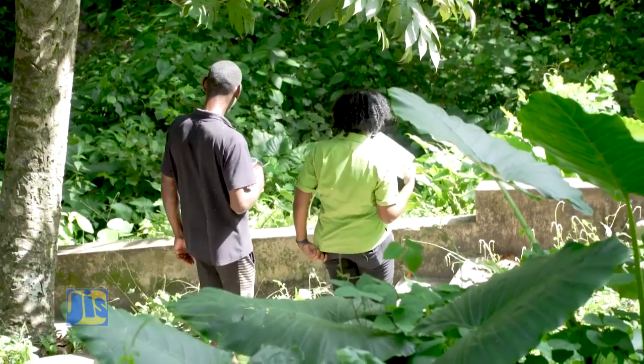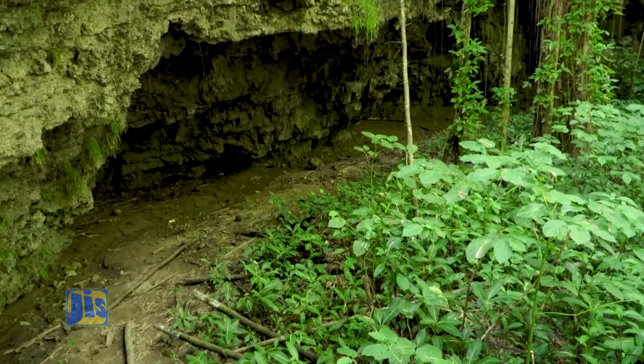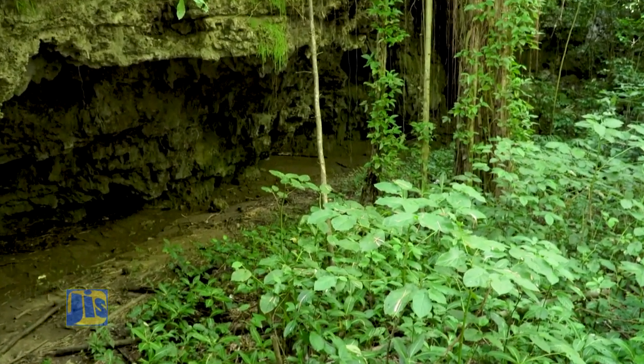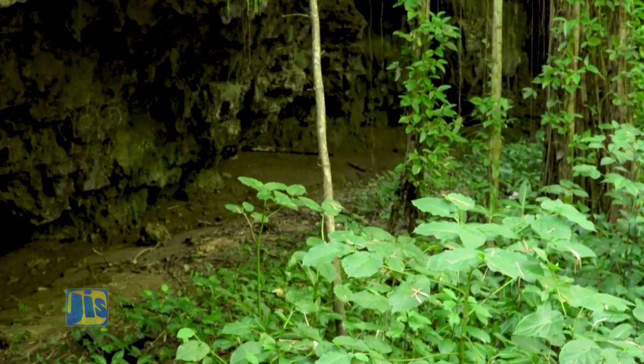Our journey today ends here in Riversdale, the home of the Natural Bridge. This area, we used to play pokino, keep party, and stuff like that. There's a cave that can lead you about 18 miles from here to a next district they call Cave. What is pokino?